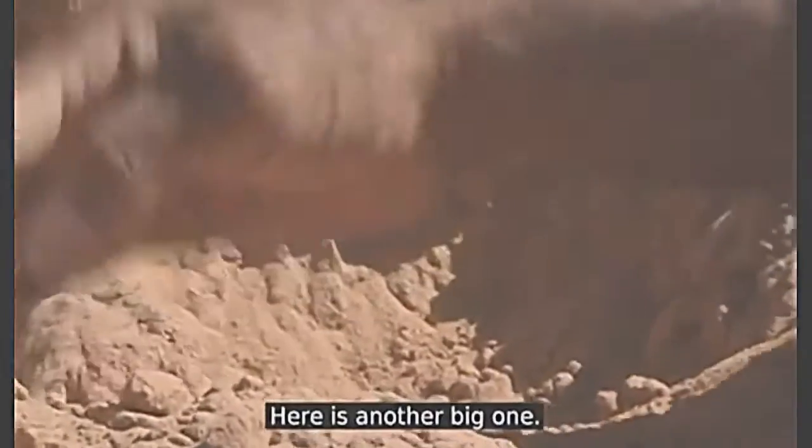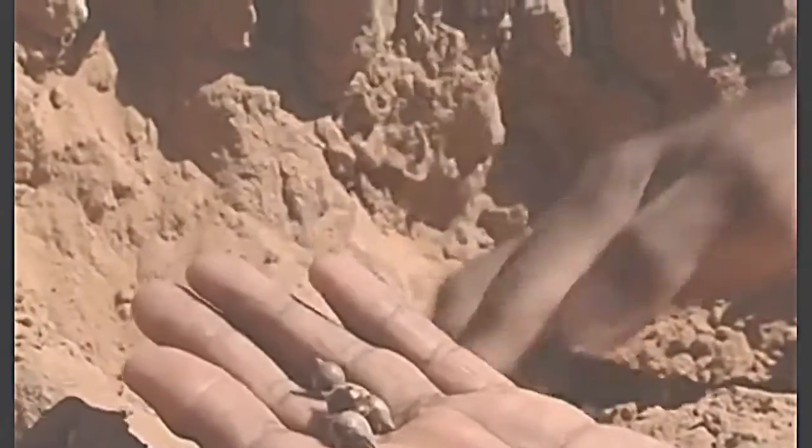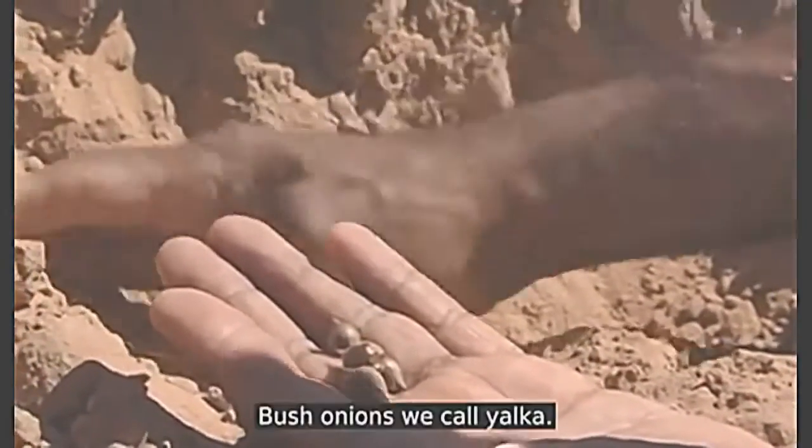Here's another one, there's a big one, see? See, that's what you call bush onion. Bush onion, see? Bush onions we call yalka.